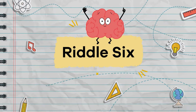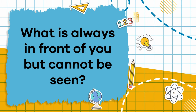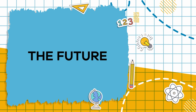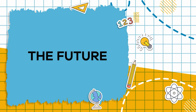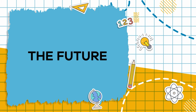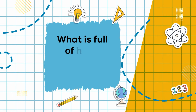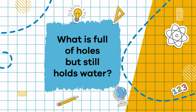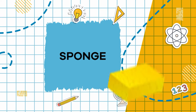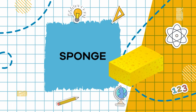Riddle 6. What is always in front of you but cannot be seen? Stumped? It is the future. Because it is always in front of you but also invisible because it has not happened yet. Clever, right? Riddle 7. What is full of holes but still holds water? When it comes to this answer, sponge is the word. Look at all those holes, and yet it still holds water.